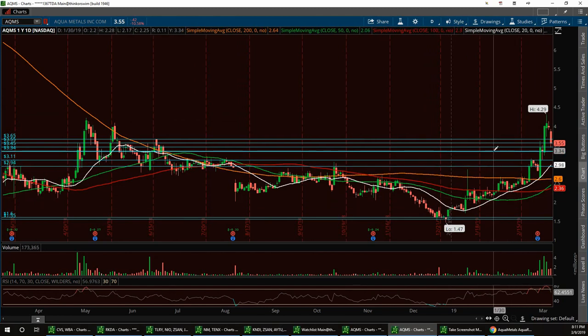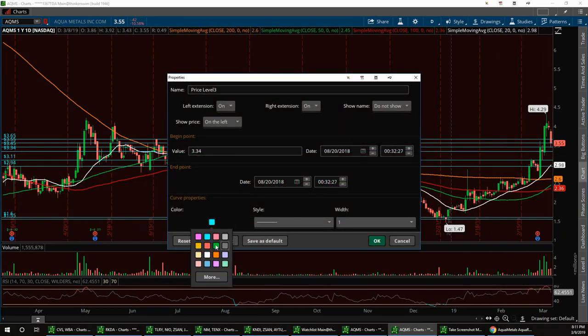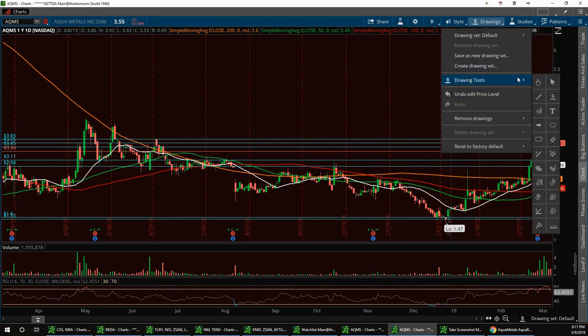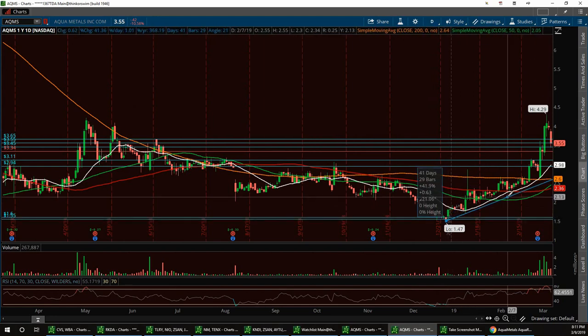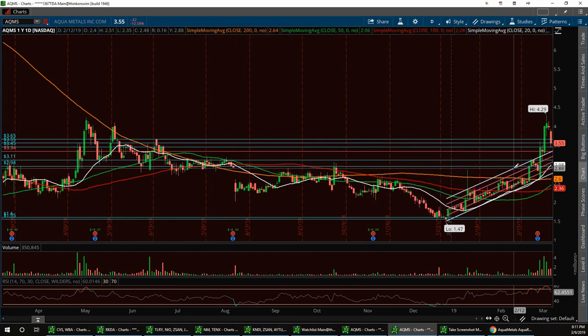I see a couple supports on it. I see one right here at 334. I would not like to see it go any lower than that 334, so I'm going to turn that into a red line. That's going to guarantee me that little support area right there. And we've also had a nice little trend up here. I'm going to draw that in using this chart right here. Draw that little channel from here to there, right about there would be good.